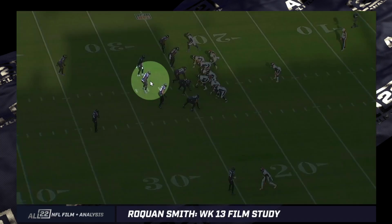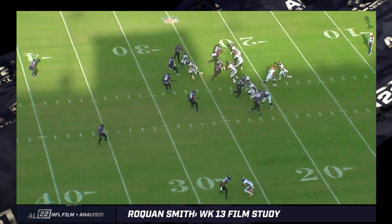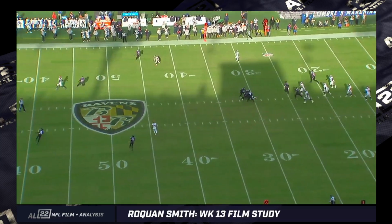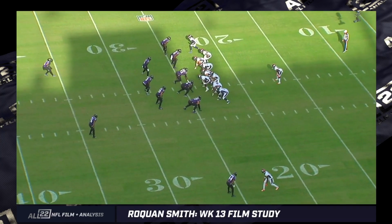Four-three look now. He's the Mike. Harrison, Queen. Pretty cool. 12 personnel. This is the pass drop that I was talking about. It's underneath to the running back. 6-yard gain, so it's a positive play for the Broncos.